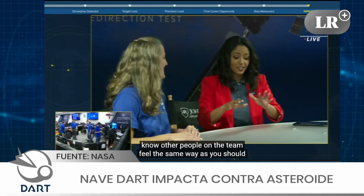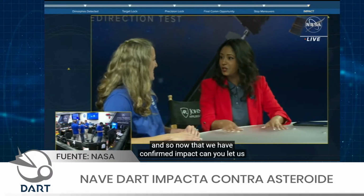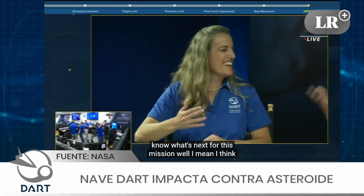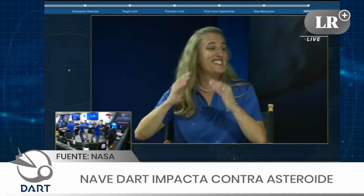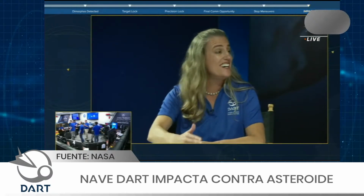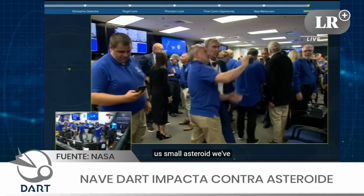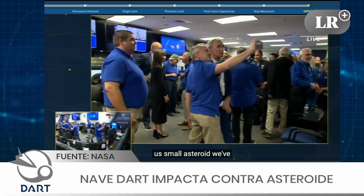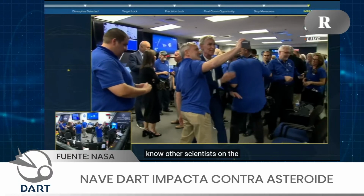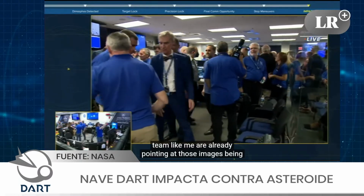And so now that we have confirmed impact, can you let us know what's next for this mission? Well, I think I'm still taking a moment here, because this is a big deal. And this was a really hard technology demonstration to hit a small asteroid we've never seen before and do it in such spectacular fashion. But I know other scientists on the team, like me, are already pointing at those images, being like, did you see that boulder? Did you see that smooth area? Did you see the shape? What does that mean?